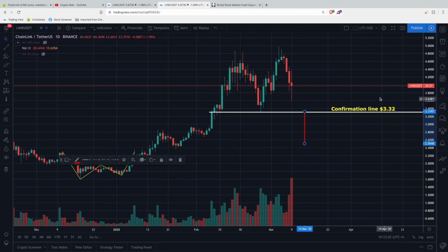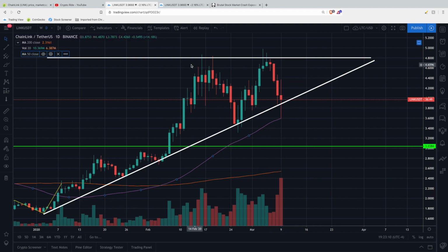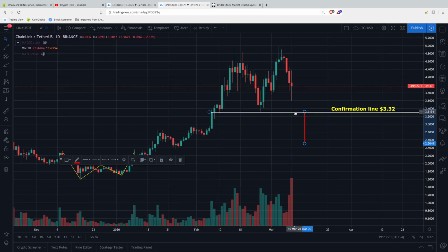But in order to confirm that this is a true double top, and it's not going to continue going upwards and potentially approach the top of my ascending triangle, that's the price point to watch. If Chainlink falls below $3.31, then we have confirmed that this is an Eve Adam double top, and we could be coming down further. And I'll tell you right now, $2.50 is definitely a price that I would consider adding to my position.